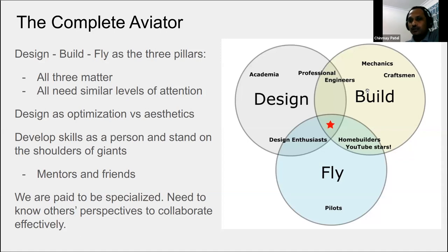And then I also run into many home builders and pilots who would benefit a great deal by some exposure to the fundamental mathematical and engineering principles behind some of the design aspects. And then there are a few design enthusiasts who dream about airplanes, but they aren't able to bite and start a project of their own because they are, I guess, rational and I'm not.